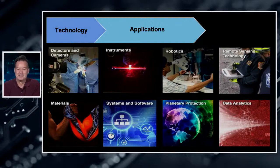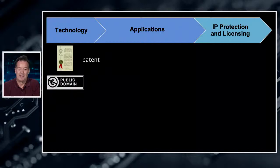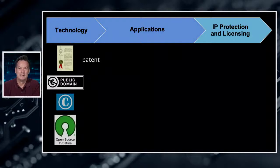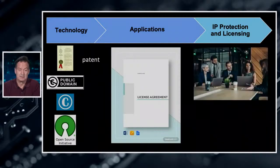Next slide. As I mentioned, we then look at the intellectual property protection. Sometimes we decide to file a patent application, and that's especially true if we think the technology is going to need investment from the private sector to commercialize. Sometimes we feel that the best thing to do is to devote it to the public.